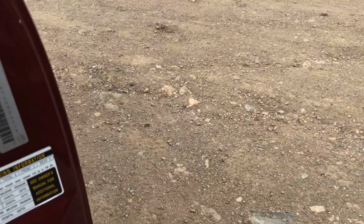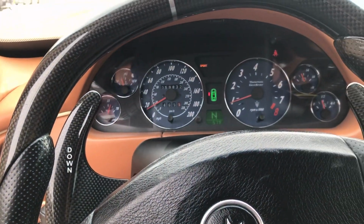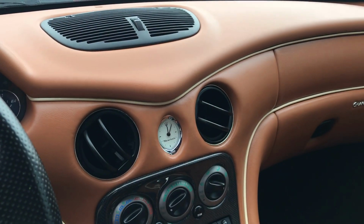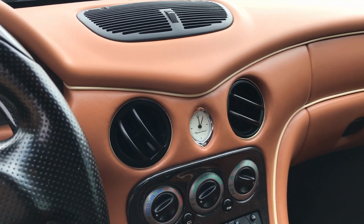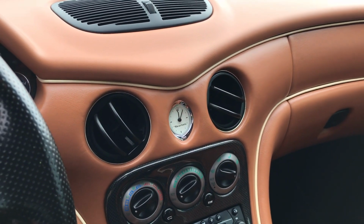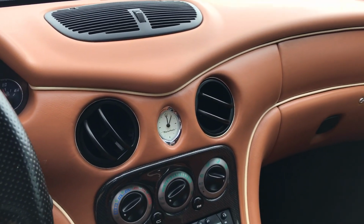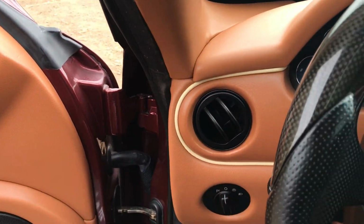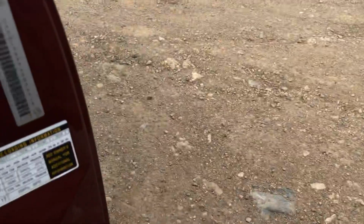So here we go. Hold on, let motorcycles go by. So the sport mode sort of does sporty things. It makes the gear change a little more aggressive. It makes the suspension a little stiffer, and obviously the exhaust gets a little louder. Yeah, that's pretty much all it does when it comes to the sport mode.